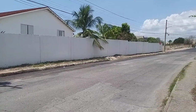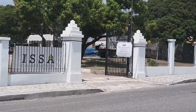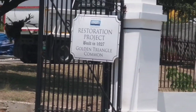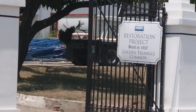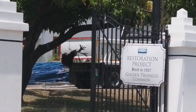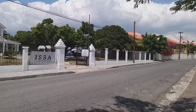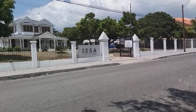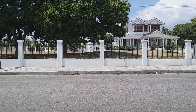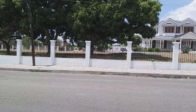Just taking a little walking tour with you guys. So this is one of the constructions on Fairway Avenue. It says restoration project, Golden Triangle. Somebody stated that it's going to be an embassy, so I'm not sure. We see ISA Construction is the group. So this project has been under development for a while. It's a very big land space.